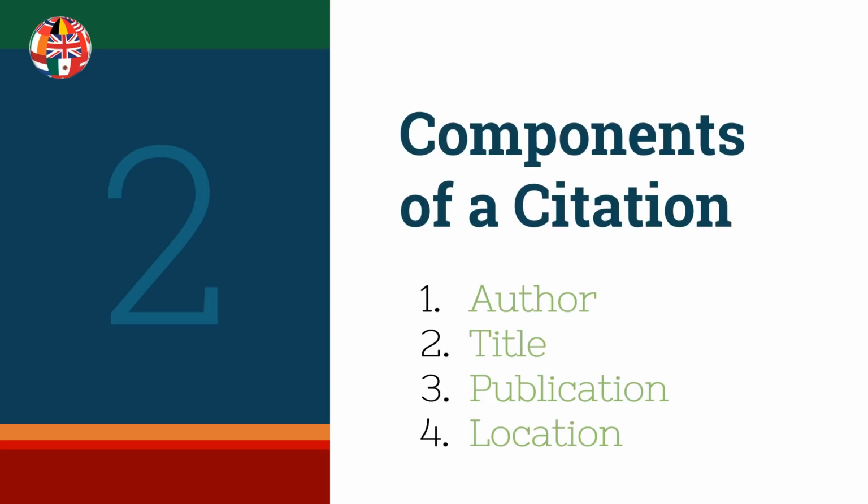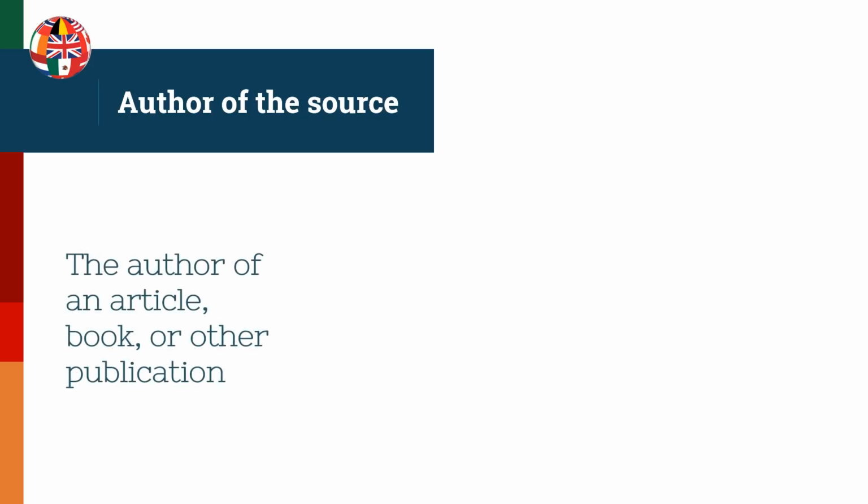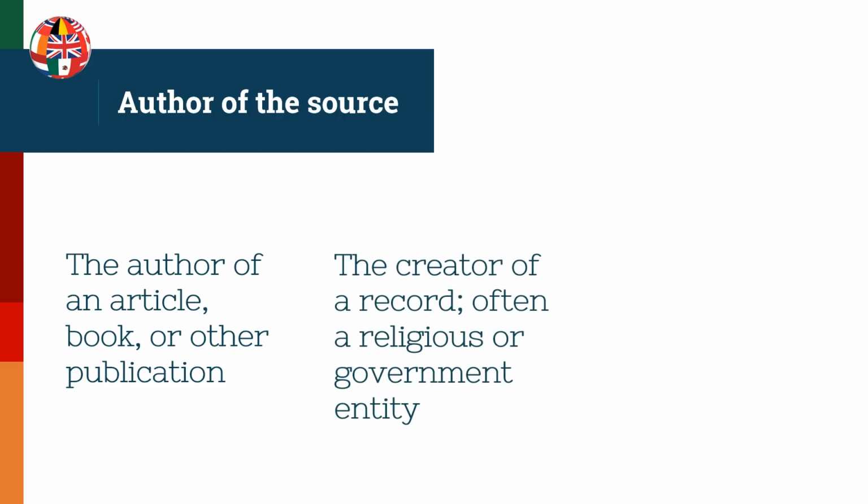So again, looking at the components of a citation, the author, title, publication, and location information, we're going to create a citation for that marriage certificate. Let's talk about some different examples for author of the source, and then we'll look at what we created for that marriage certificate. The author of the source is the author of an article, book, or other publication. Or it's the creator of a record, which is often a religious or government entity. And in our genealogical work, this is often what we're going to be using as the author or creator of our source. It could be an informant in an interview. If you have interviewed an elderly relative, then they are going to be the author or the creator of the source.